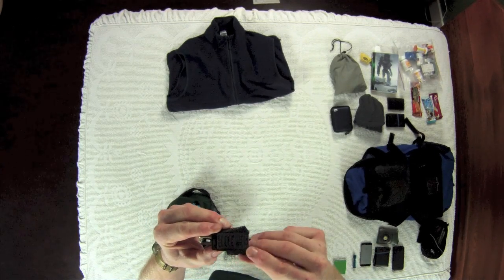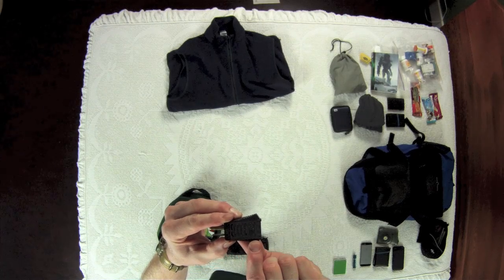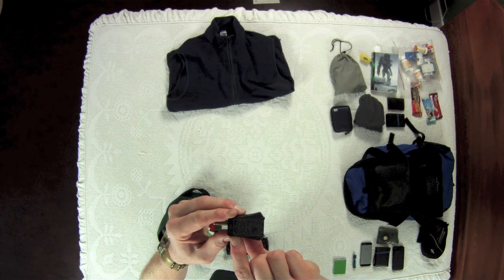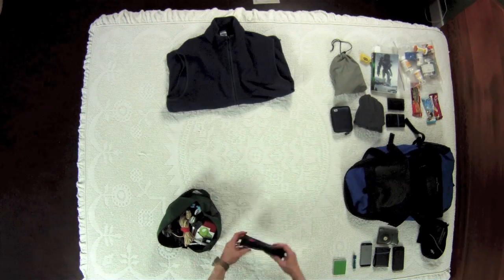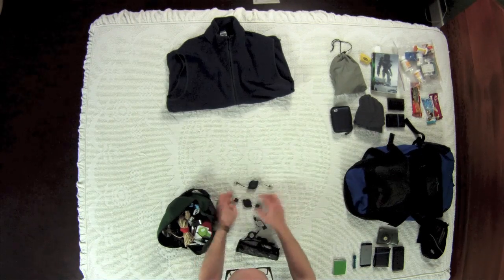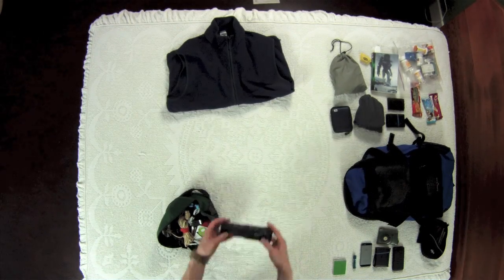Most important of all, for anybody that's watching this, if you travel with electronics, you gotta get an outlet tester. It's only a few bucks at the hardware store. You can check to make sure that the outlet you're using is grounded, if the polarity is reversed, anything. You never know in a hotel room. Here I've got a few stray retractable cables and adapters.